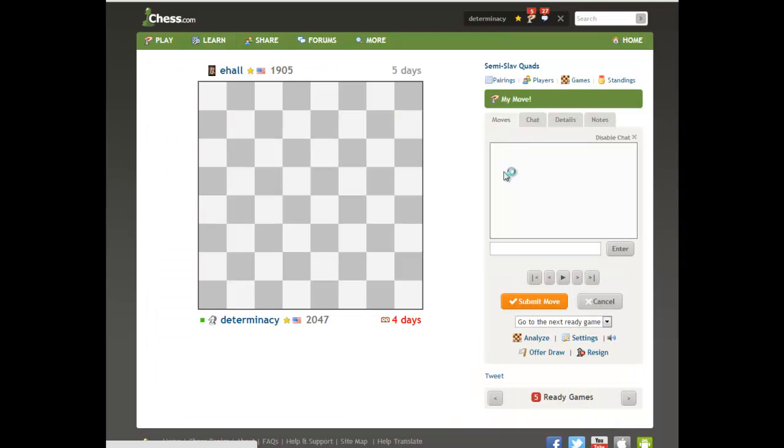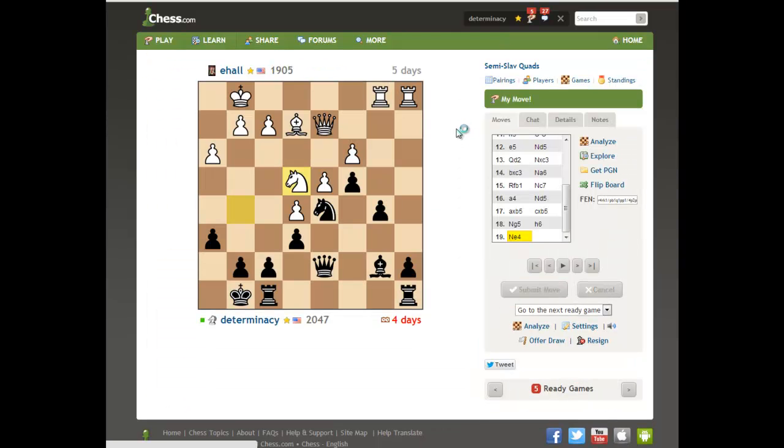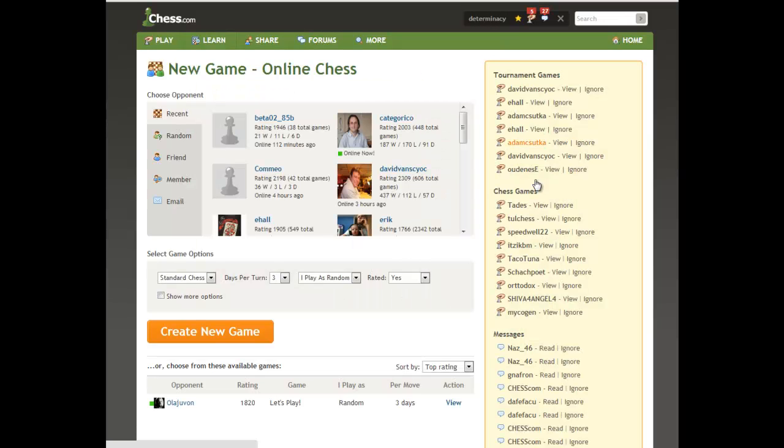Another feature that's relatively cool is that after your game, there's different levels of membership on chess.com. It's free to play totally, but you'll have some ads, but then you can get some higher level memberships if you want, in order to get some additional features. So I didn't want to show you this one.